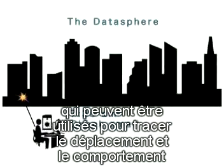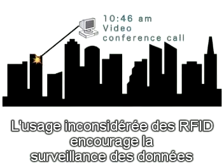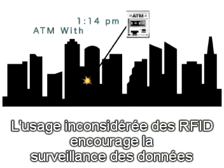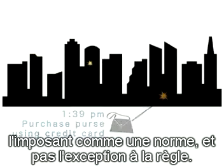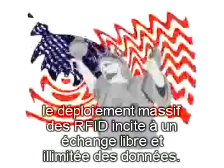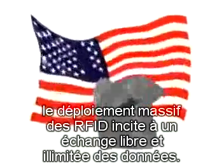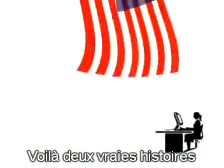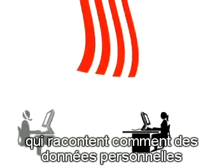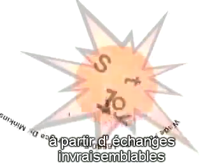RFIDs generate a large amount of data that can be used to track people's movements and behaviors without their knowledge or consent. Indiscriminate use of RFID encourages data surveillance, making this the norm rather than the exception. In the United States, where there are currently no data privacy laws, the mass deployment of RFID encourages free and unrestricted data exchange. Here are two true stories about how personal information can be accessed and shared through a series of unlikely exchanges.